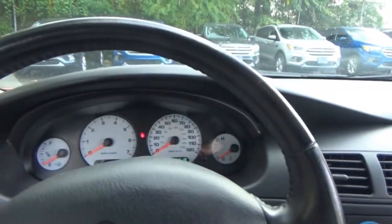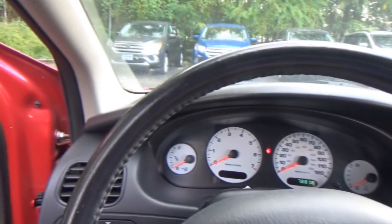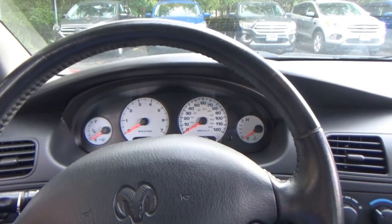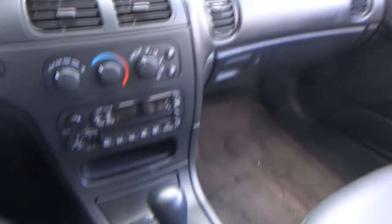I know she is deeply saddened, very sad actually, that she decided to get rid of this car. She really liked this car. It was her first big commitment as an adult, getting this car. This was her first big girl purchase, you know, a couple years ago. So she is very heartbroken by getting rid of this car.